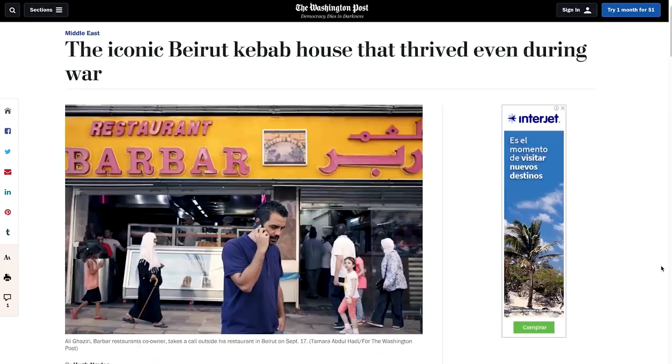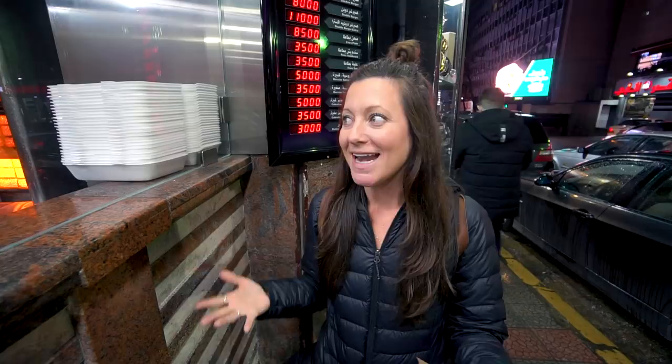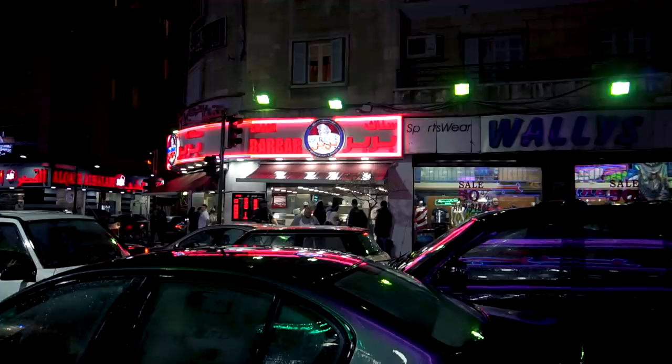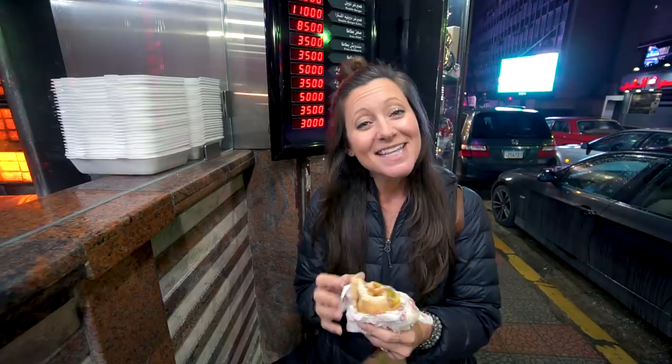I read this article online that fighters from both sides would come here during the war, probably because it was one of the only restaurants open, and they would have a meal before going out and fighting. So to a lot of people around here, Barbar is more of a symbol of stability because they're always open 24 hours a day. They serve everyone, rich people, poor people, foreigners, tourists, locals. And I just think that that's so cool. And it's super affordable and delicious.